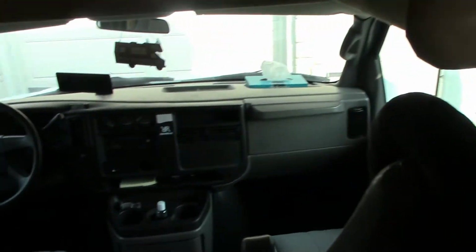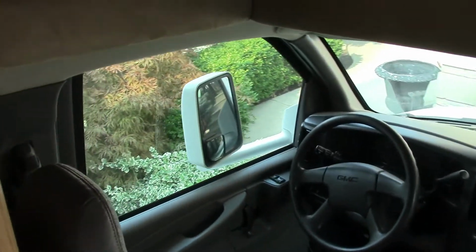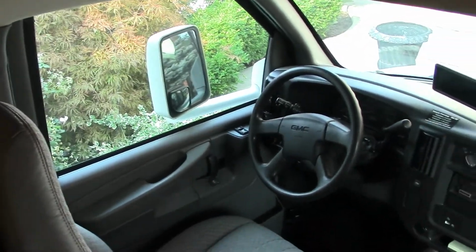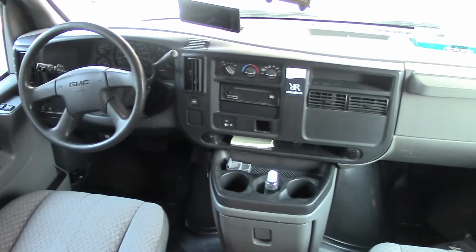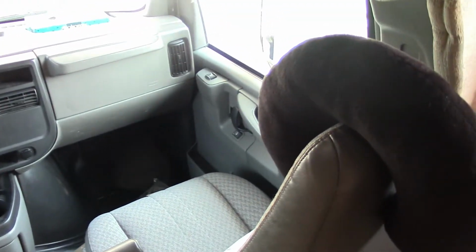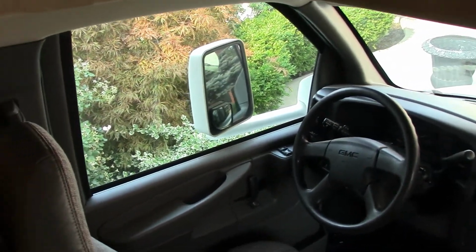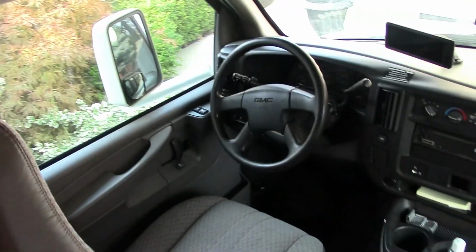Now I know some of the older Class A's, they were adding doors. I don't think they add any more in them anymore, but it's one of the good reasons to have a Class C, to have 2 doors at the front, especially when you're stopping to get gas. Easy to get out the door, fill up, and get back in.